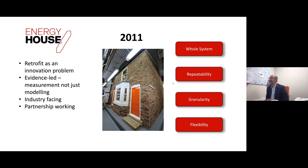The third thing is granularity, so very much about the amount of data we could collect. When we do field trials, you may have 12, 14, if you're feeling very expensive, 20 points of data, but within the energy house we were able to hardwire in over 250 sensors, and at some points we've had more than 350 sensors on the property at any one time, and that gives you a level of detail that is just not possible with field trials.